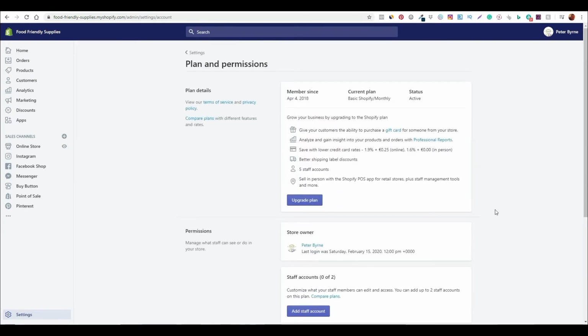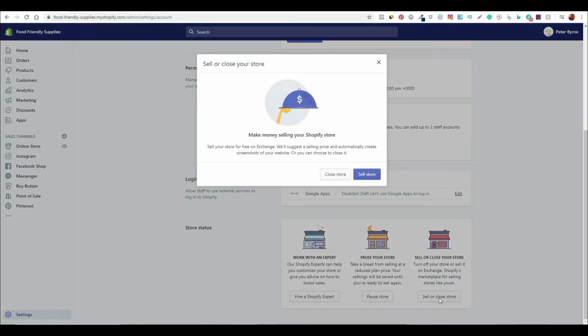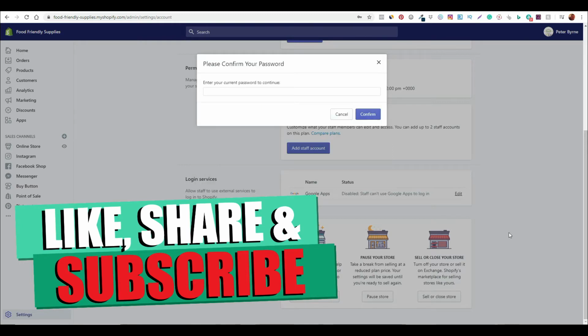So once you come onto this page, all you want to do is come down to the very bottom here where it shows a button, sell or close store, and we want to click on it. And then, because we're closing the store, I'm just going to click this button here where it says close store. And the next thing it's going to do is ask you for your password. You'll need it to confirm it.